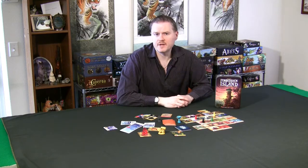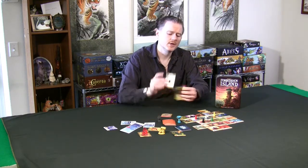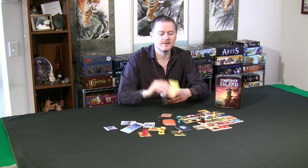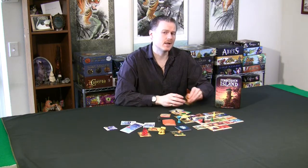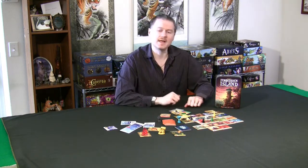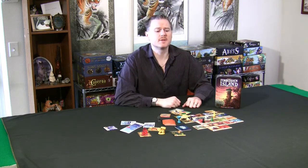All the players have very special powers, making sure that all the players are going to play just a little bit differently. You have a diver and their special ability. You have the navigator. Every one of these heroes is going to bring their own special powers to the game, making the game play differently. And not only that, the game is going to be set up differently every single time you play the game. This game has a lot of fantastic replay value to it.